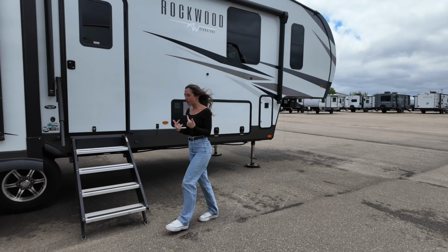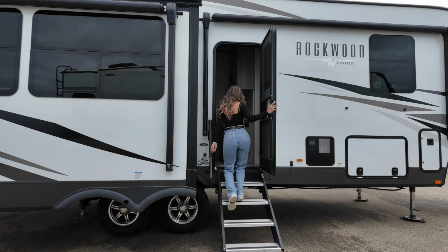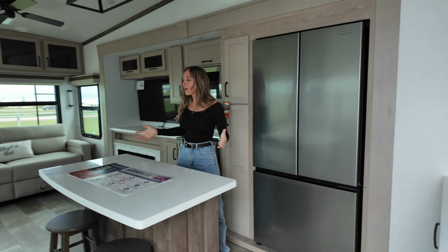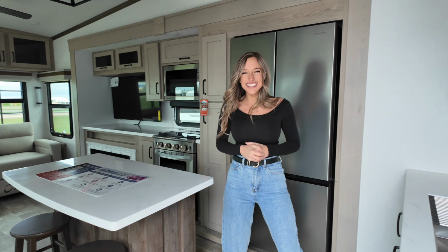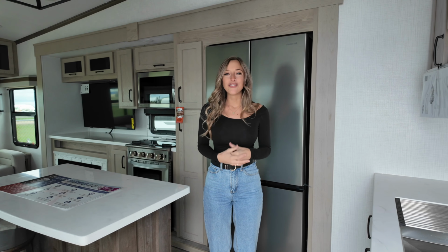All right, that's been our quick walk around. Let's make our way inside. Welcome on inside this Millersburg made beauty. So this is going to be an island kitchen, rear living floor plan, something we all know and love.